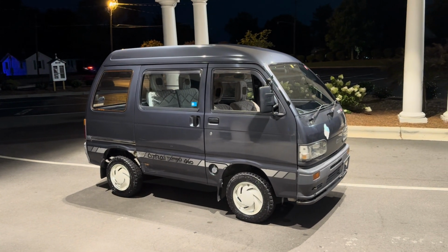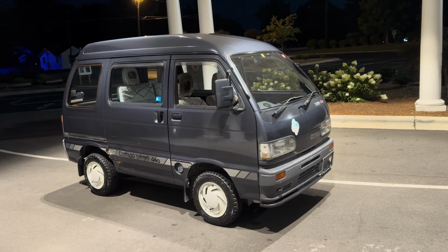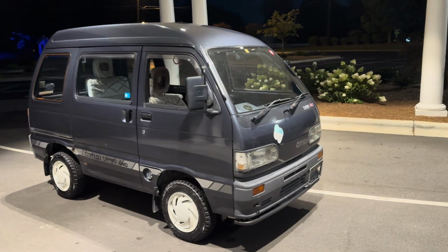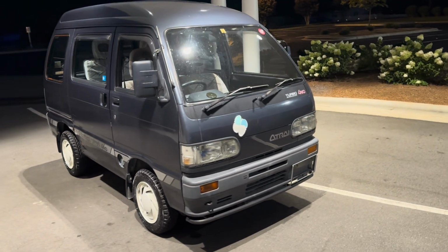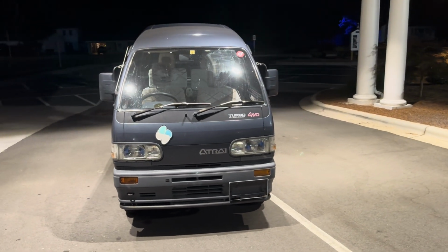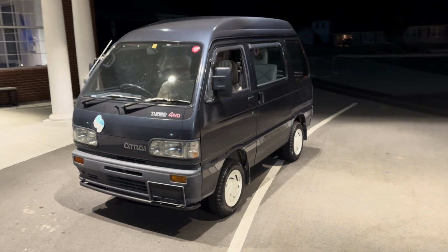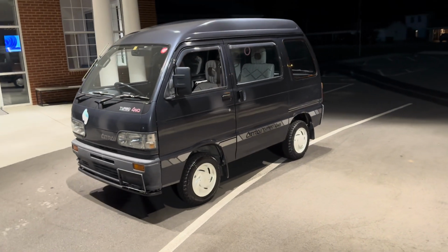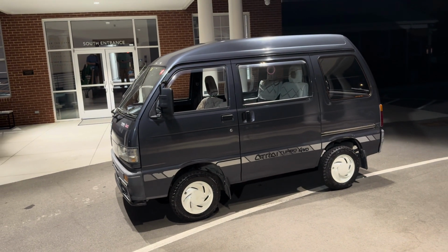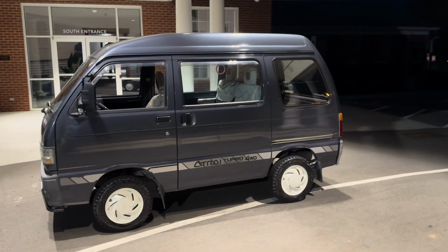Because yeah, you won't see anyone else with this thing, because like I said, super rare. I mean, I'm looking at the auctions, at dealership websites and all that for cars for sale in Japan, and it's been a long time since I've seen a 550cc era turbo Daihatsu Atrai pop up. So yeah, like I said, this thing would be my perfect dream van, which, you know, this is our 4th Atrai that we've had here on the channel. This is our first one from 1989.